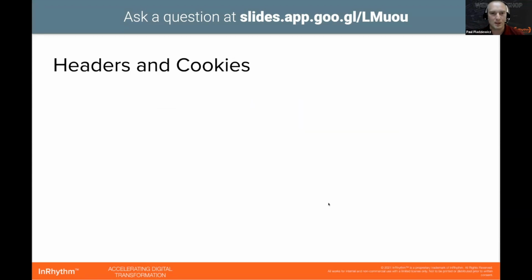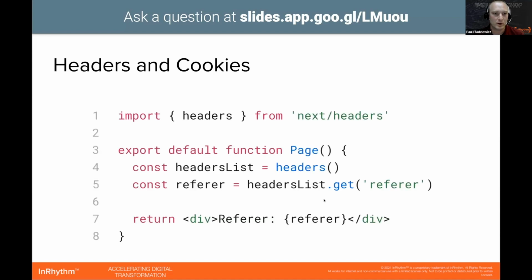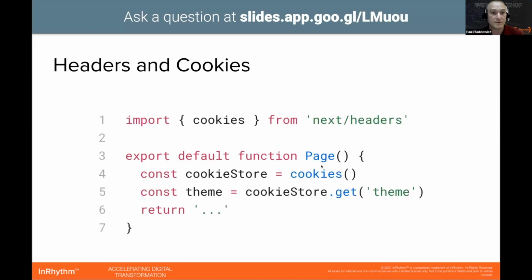Headers and cookies. We're able to read headers easily with this nice function that Next gives us. It's a very simple API. Normally, you just want to get the value. Here's an example of that. And then the same for cookies. So you can see it's just a function where there's a .get and we can grab cookies. There's more to the API than this, but it's get, set, get first, a very simple API that you can reference if you need more out of it than this, but very handy that Next.js gives us.